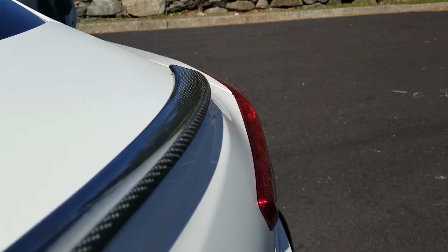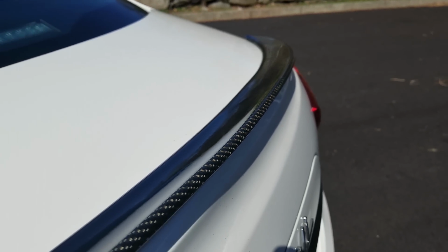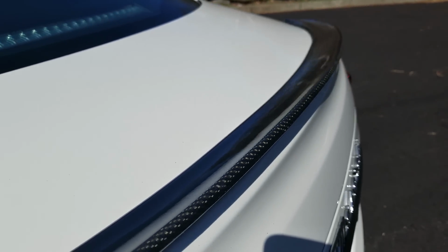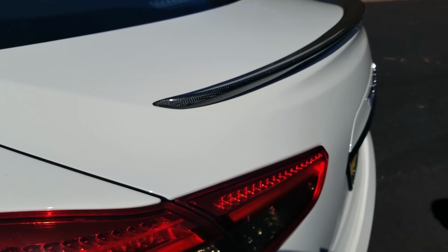The car has an awesome carbon fiber rear spoiler that sits right on the deck. Really simple, really clean, following the body lines of the car. I like that rear spoiler. It's real cool, right? The weave looks good in the sunlight.